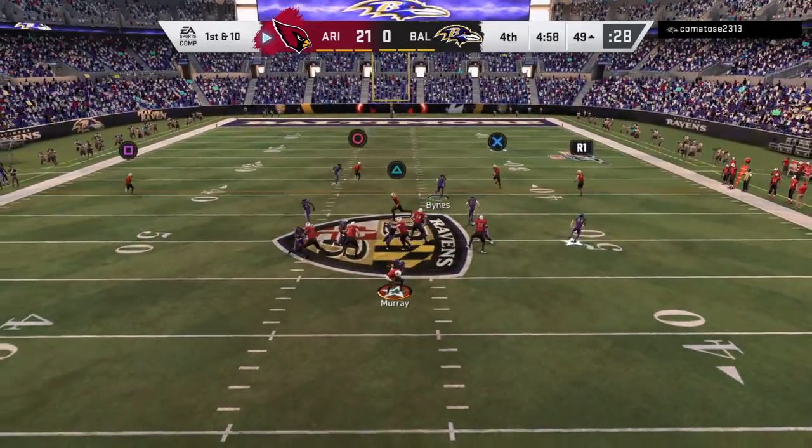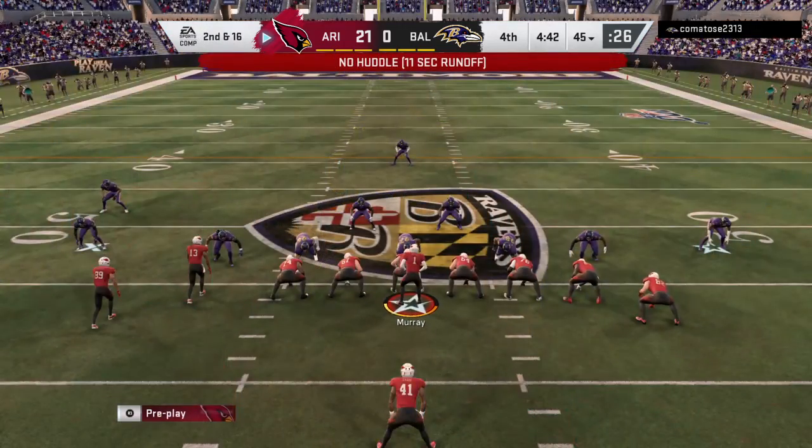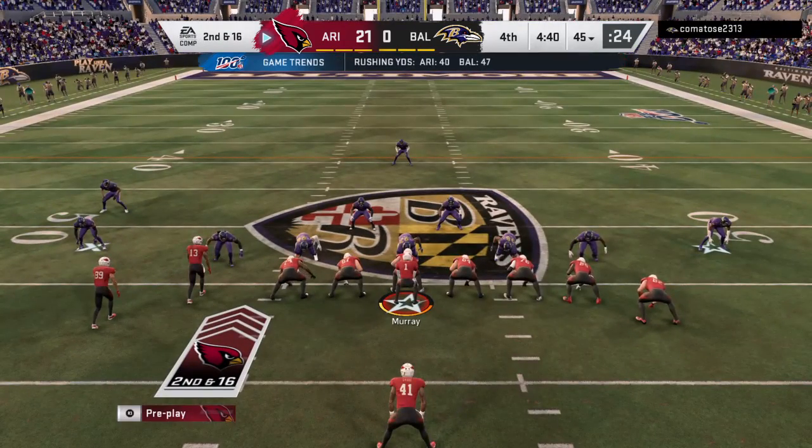On first and 10, here's Murray. Rush coming, and he's taken down. Marching in for the sack, Matthew Judon. Work to be done here on 2nd and 16 after the sack.